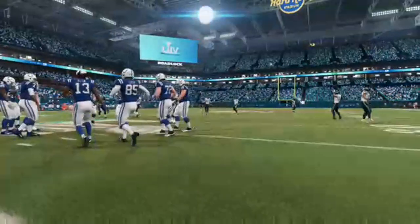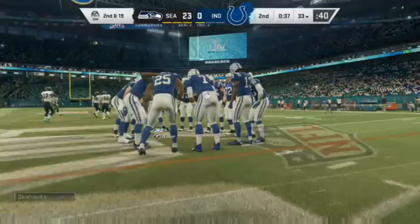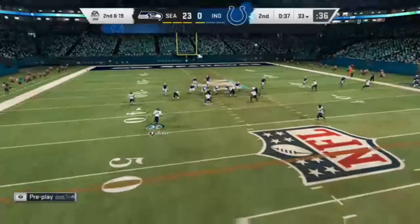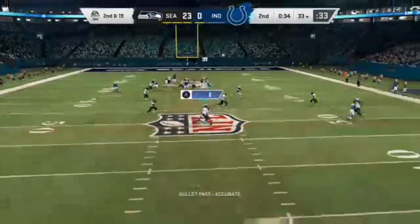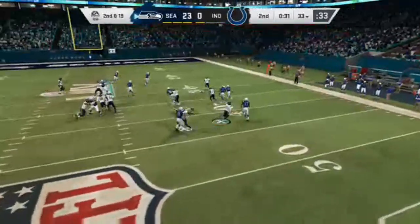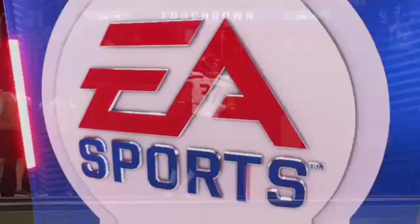Welcome back in, everyone, to EA Sports coverage of the NFL. We're in quarter number 2, and it's the Colts who have the football. Throwing on 2nd and long. Brissett, and the ball is knocked out, and the Seahawks have picked it up. And he's going to score. It's a Seahawk touchdown.